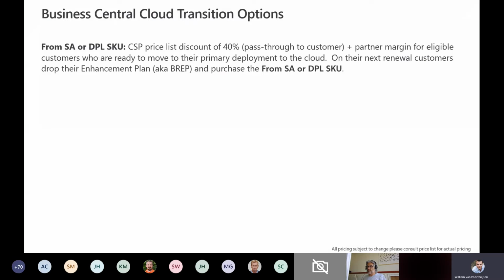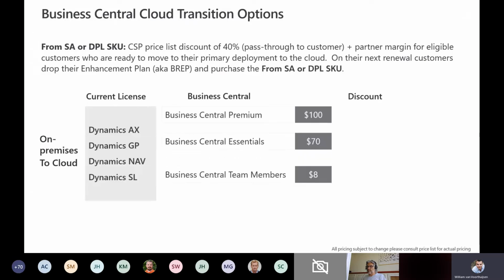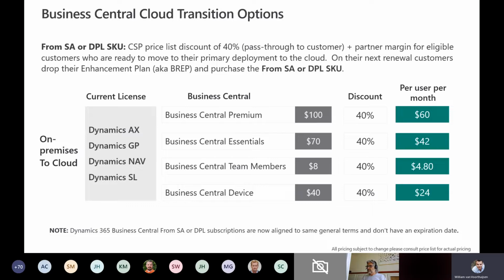Then I would like to address once more the discount. As you may be familiar with, or maybe not, Microsoft is offering a discount if you're going from on-prem to Business Central SaaS, which is a 40% discount. It's available in CSP only.